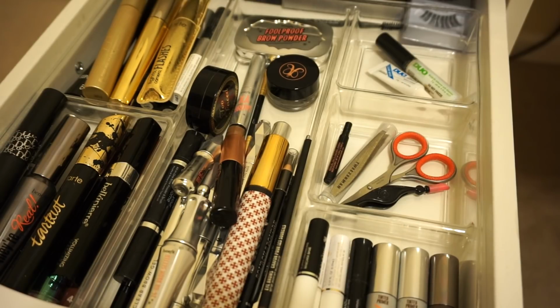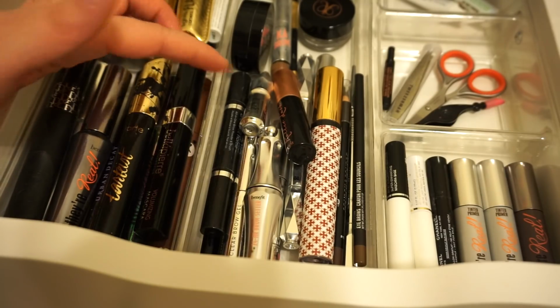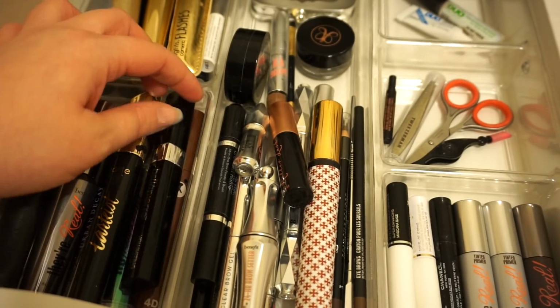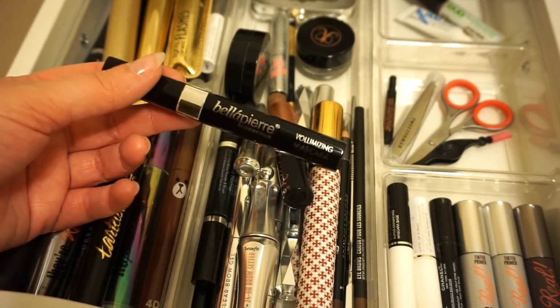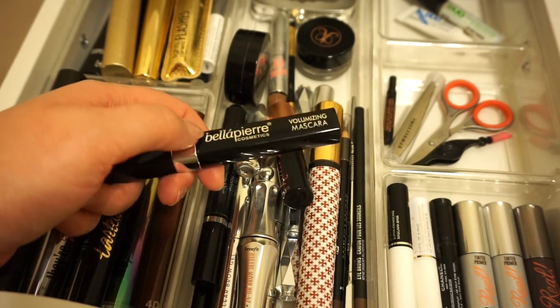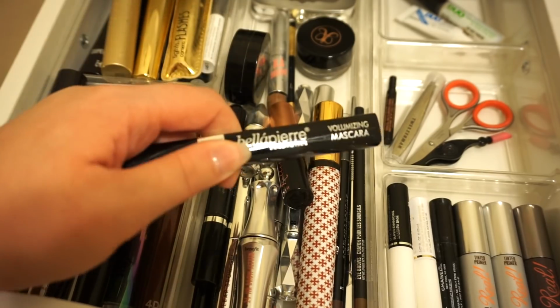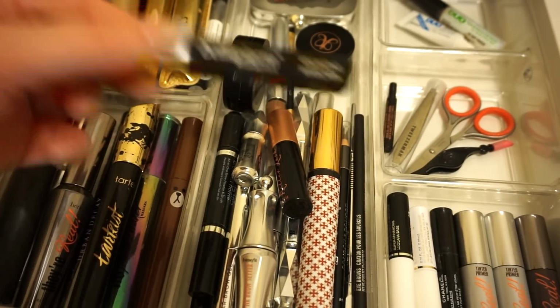We're going to get down to business, because I've got a lot of stuff in here. I've got all of my mascaras, lashes, and brow products. I'll start with whatever stands out, so I'm definitely getting rid of this. It just came in my BoxyCharm recently, but I don't have any use for it. In fact, overall, anything from this company I'm just going to get rid of, because it just hasn't been good. I've never found anything worthwhile, and there are so many products out there.